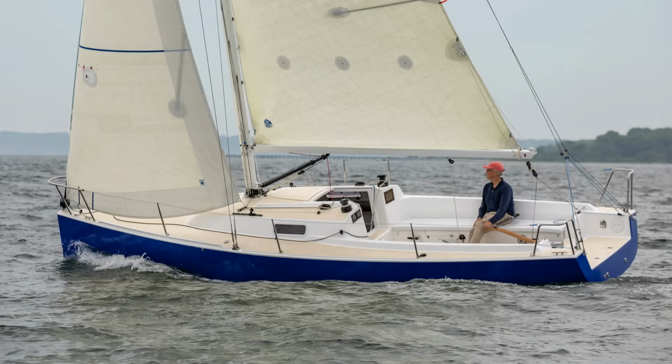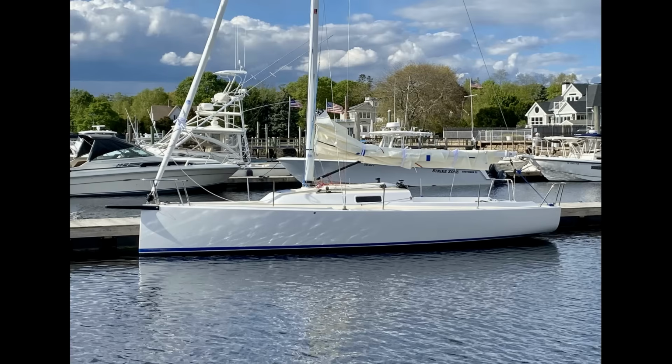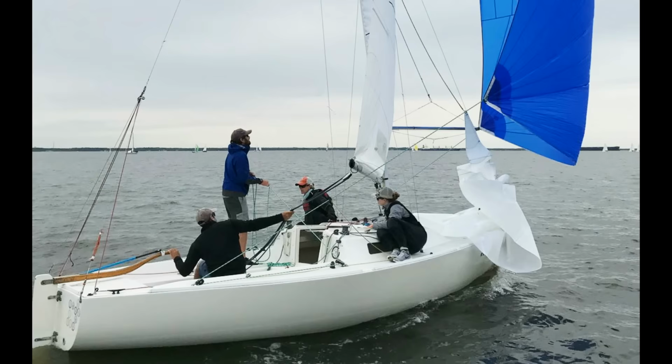J-boats have long been the staple on the race scene, and for good reason. The designer Rob Johnstone knew what he was doing when he penned this thing. The number one 22-footer on my list for the top 5 is the J22. They started cranking out J22s in the mid-'80s, and the production ran from one factory or another all the way till 2017. That's how good these things were.